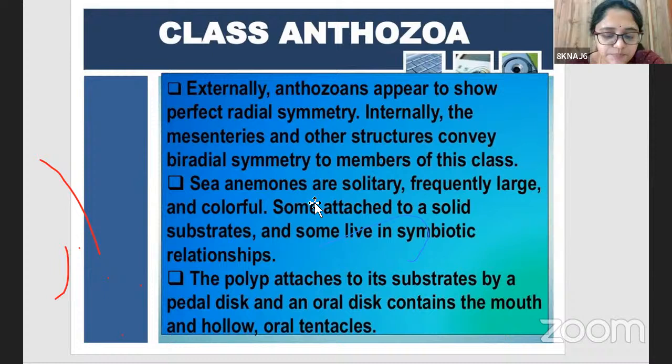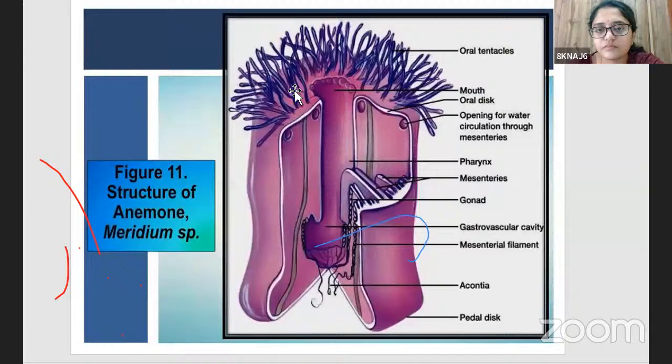Body wall is triploblastic in nature. Mesoglea is well developed. There is a fibrous connective tissue. And this separates both the endoderm and the ectoderm. Apical end or the oral end is enlarged. It forms an oral disc. This is surrounded by the tentacles. So these are the oral tentacles, and this is the mouth or the oral end basically. And then you have the gastrovascular cavity over here. This differs from the hydrozoans in that there is a stomodeum present and radiating mesenteries or vertical radiating partitions.